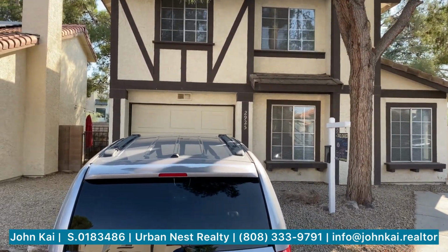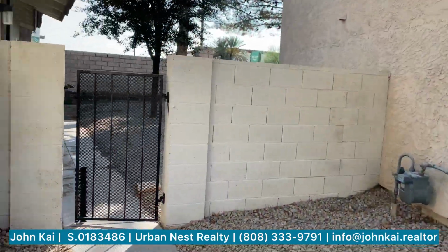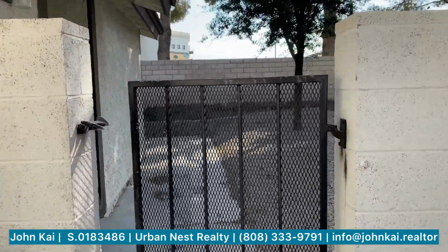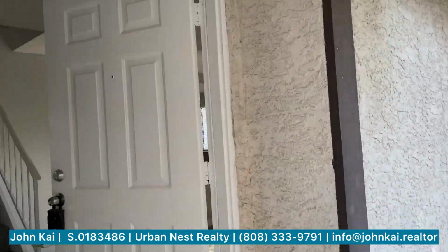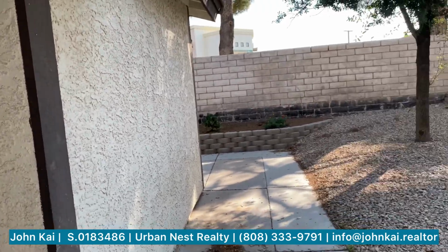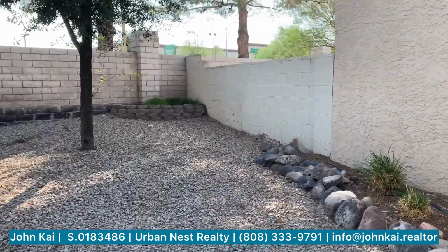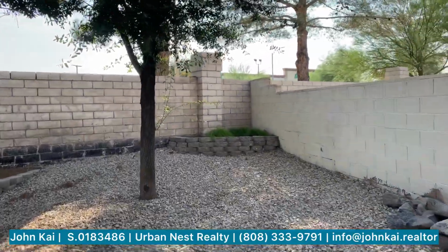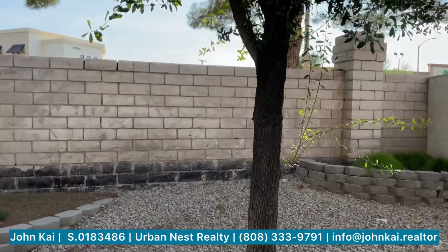So again, single car garage, not a big home, but it's a great starter home. So let's go take a look at the side entry gate, and let's get back in here. And that's the entry into the home, but let's continue on with the exterior tour first. So you can see it's a really large lot. I mean, it's 3,049 square feet, but you can do a lot with this. And this tree, a lot of shade trees here, I like it.